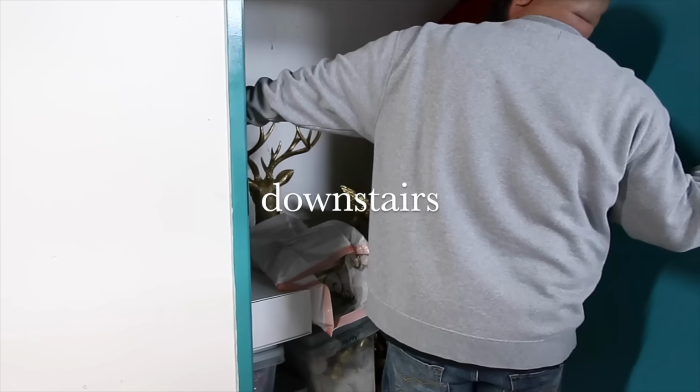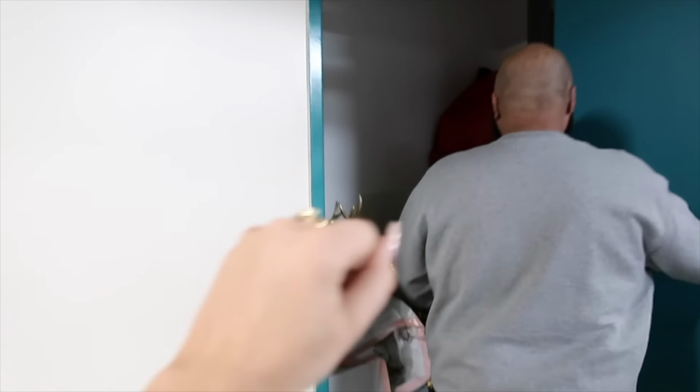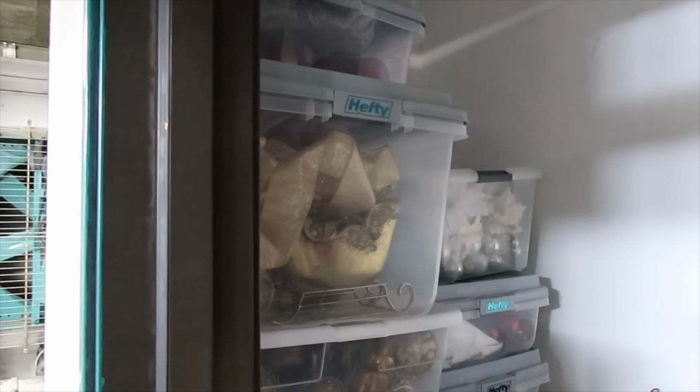Anyways, guys, so we're gonna go down to the storage unit and get actually all of my stuff. Field trip. The light is broken. What? I know, I'm sorry. We are not starting off with that. Great Christmas right now. Christmas in the closet, yay! So we have to get all of the stuff in the dark.